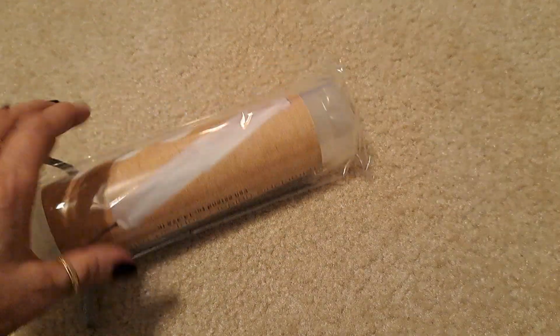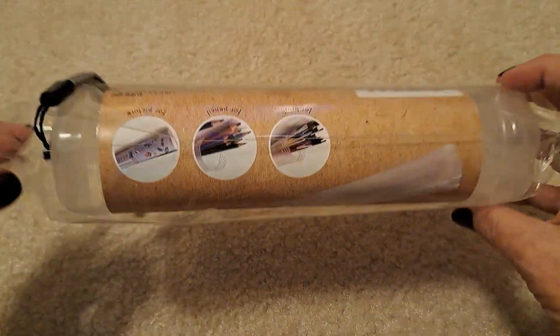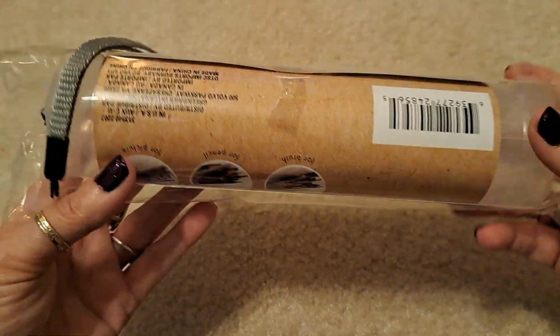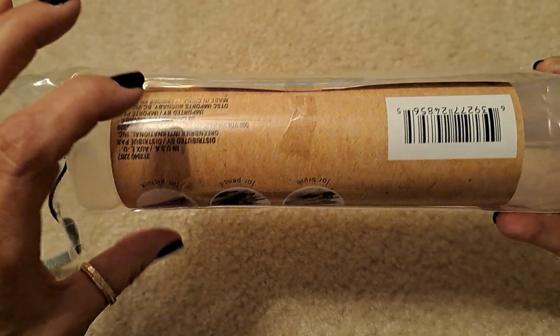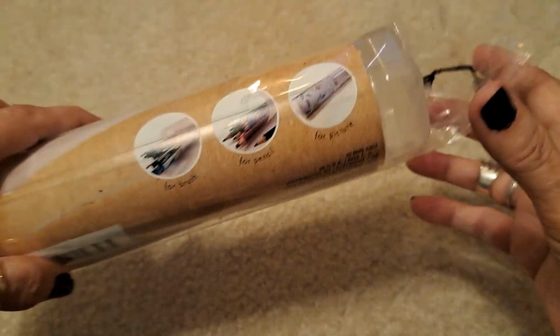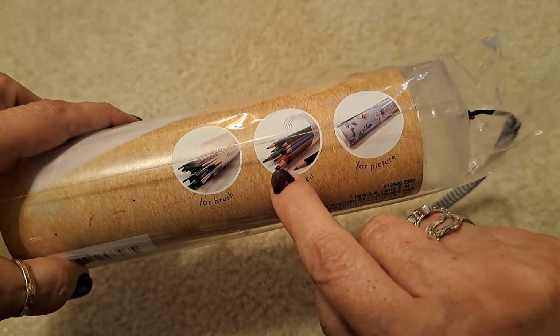I had never seen this before. Never ever have I seen this before. But I saw that it had a handle, and I saw that it was plastic, and I saw that it had pencils or brushes.